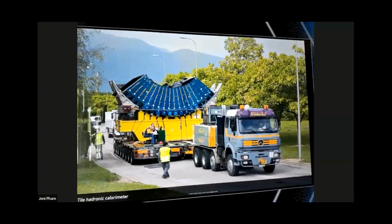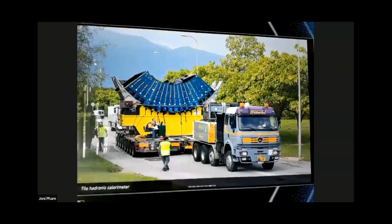And here's the picture of when it was transported to CERN.